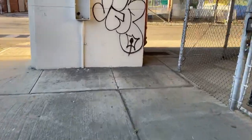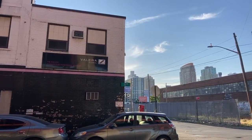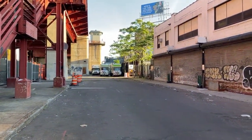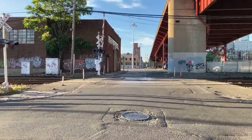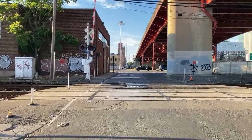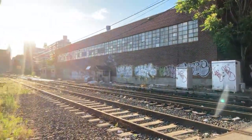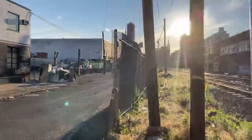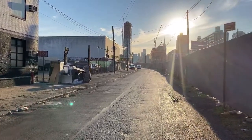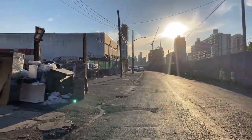Okay, so this is Queens, 11th Street and 53rd Avenue. This is what it looks like over here. And there's a railroad crossing here. Nice shot there of Manhattan along with the railroad. Let's walk over here just for a little bit. All right, I've got to hook up my external battery pack. I got a low battery warning.